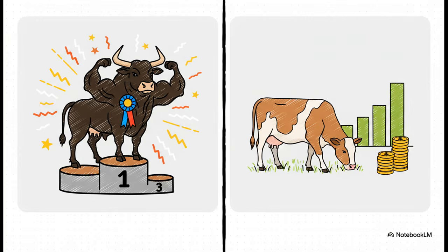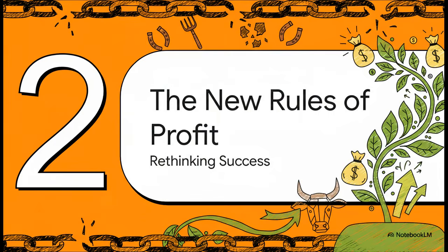And this right here is the heart of the problem, as expert P.J. Bowdler points out. See, for decades, the industry has been chasing this show cattle ideal. These huge animals bred for their looks. But on a commercial farm where you've got bills to pay, the things that truly matter are efficiency and profitability. This revolution is all about slamming that gap shut. Okay, so if the old way of doing things is broken, what's the new playbook for success?